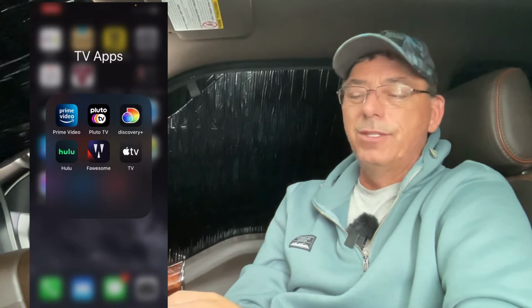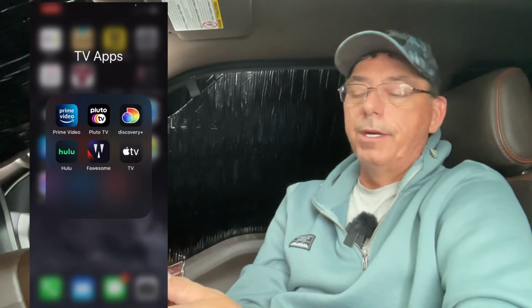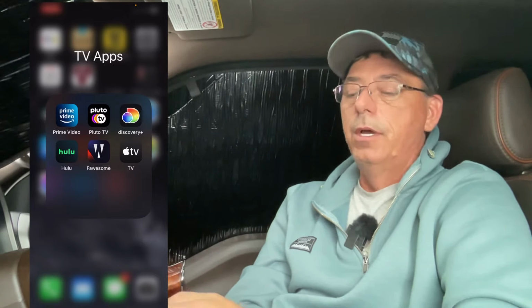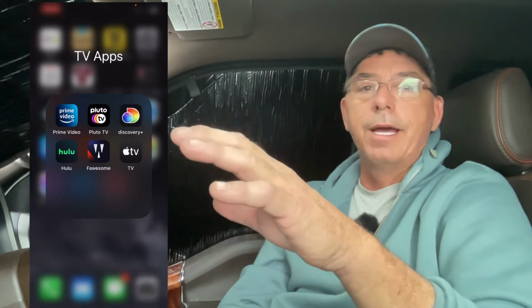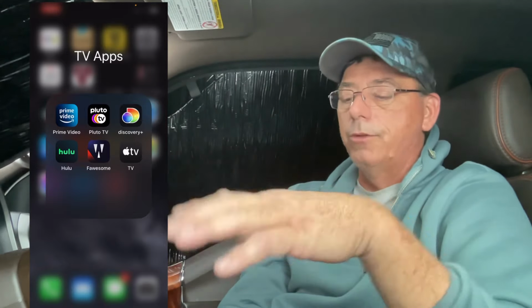And then Fossum is almost like a free Netflix. It doesn't have some of the bigger movies in it, but it's got a whole bunch of on-demand movies that you can watch, just tons and tons. And both of those are 100% free. You don't even need to make an account. You just download them and use them. There's no send your email, there's no credit card, there's nothing like that.